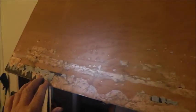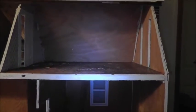Now, this comes down to totally close out that top thing. Now, I did have some kind of paper stuff on here for roofing. I didn't get the whole thing done, so I've decided rather than finish it the way I started it, I'm going to take it and put wooden shingles on it.